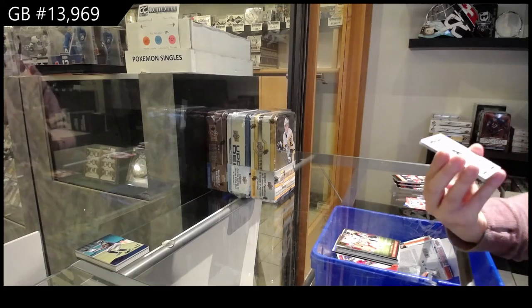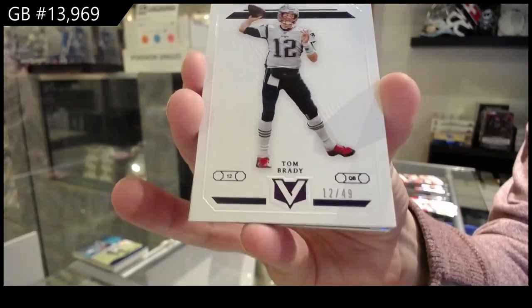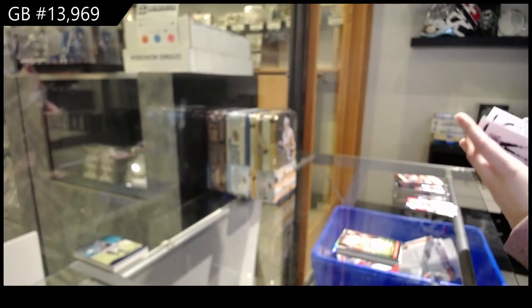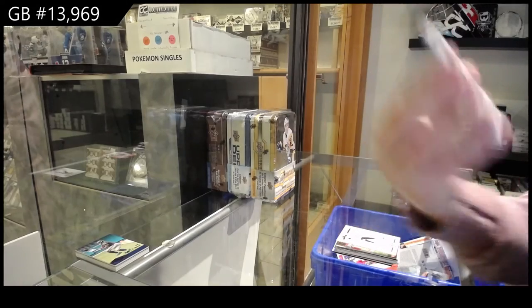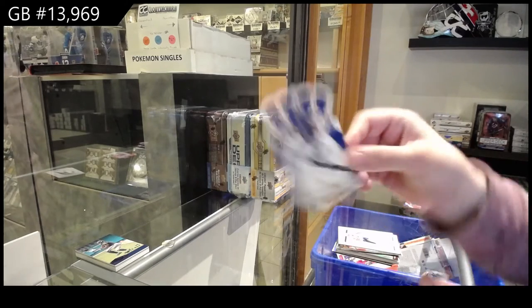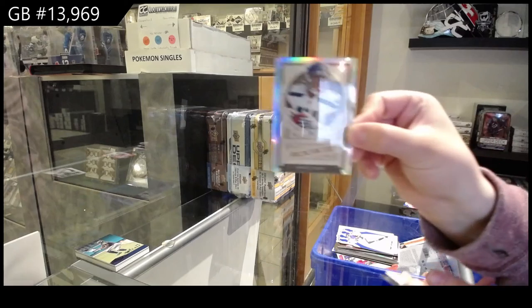We've got a purple number /49 for the, are you the Patriots? You are the Patriots. For the New England Patriots, Tom Brady. A rookie of N'Keal Harry for also the New England Patriots. A Crown Royal rookie of Miles Boykin for the Ravens. DK Metcalf, legacy rookie for the Seattle Seahawks.